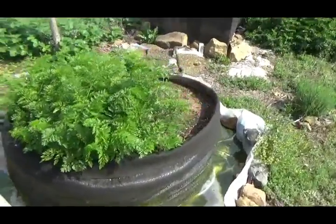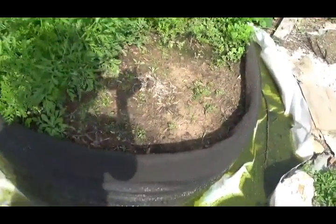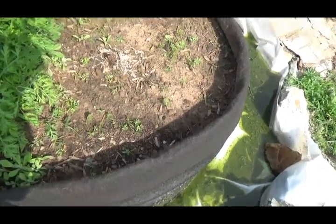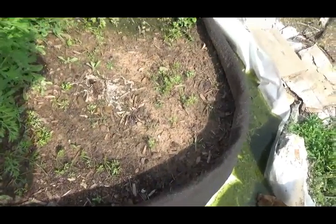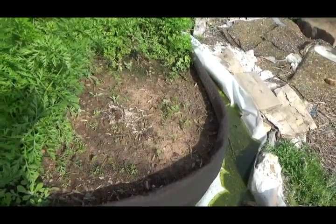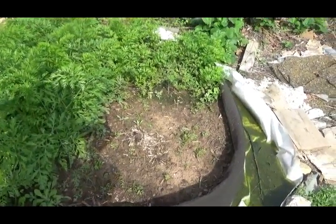I did learn one lesson about growing carrots. Look at that pathetic amount of baby carrots, and my shadow's in the way, sorry. But the deal is that I used to have maybe twice as many baby carrots coming up here. I learned that once April comes, I need to cover up my baby carrots or the grasshoppers are going to eat them down. So I learned a lesson.